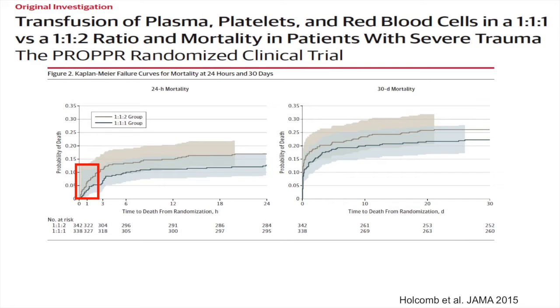But unfortunately this trial was a little bit underpowered, and it was not able to show more than a tendency towards a better 24-hour mortality and a tendency towards a better 30-day mortality. Had they had a larger trial, they probably would have been able to see a statistically significant improvement in survival of patients receiving 1-to-1 as compared to 1-to-2.